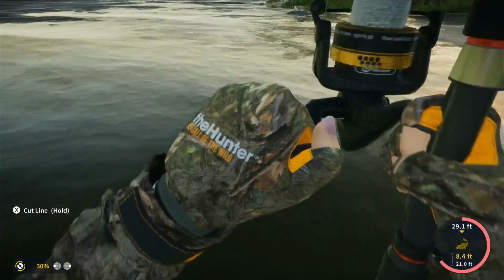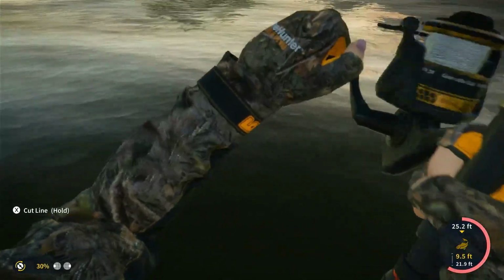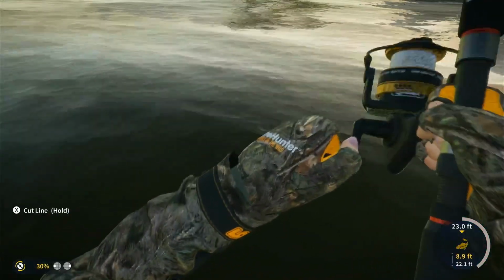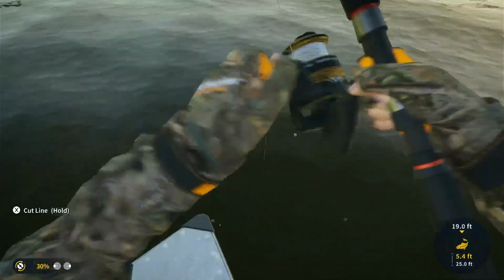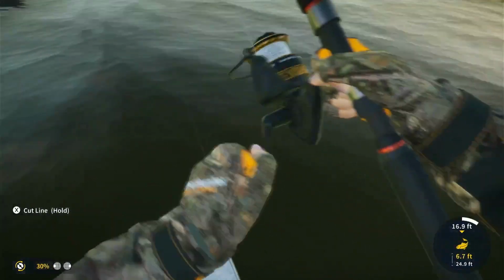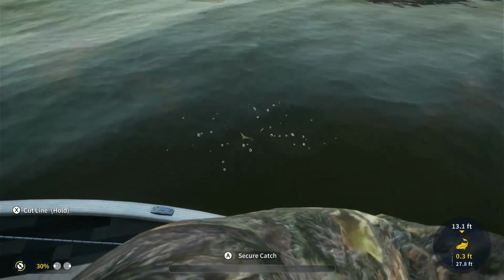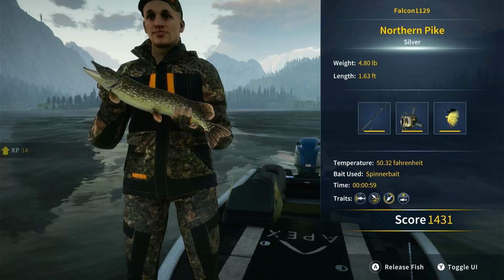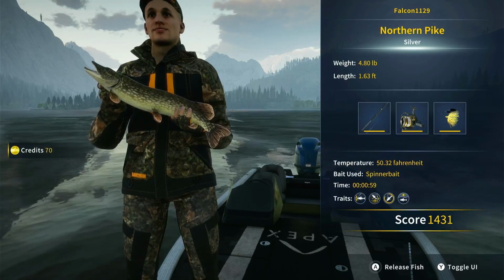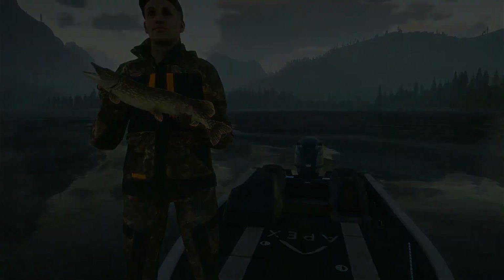About 29. Should be in the boat any second. Yep, so, 4 pound silver. Still a nice one. It's a nice little one. Nice silver.